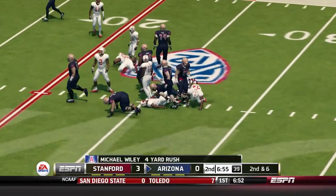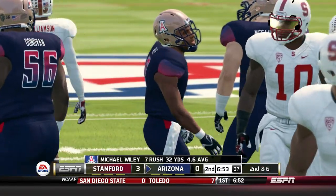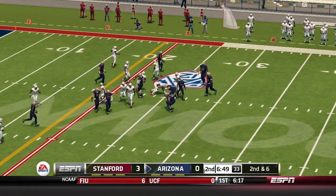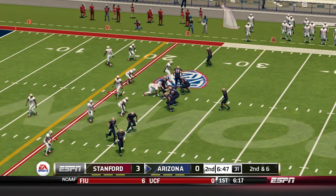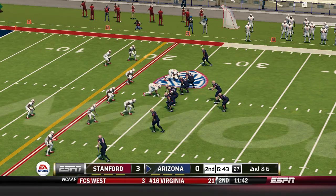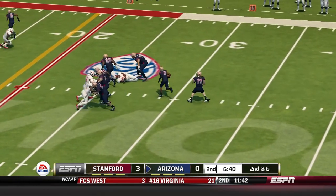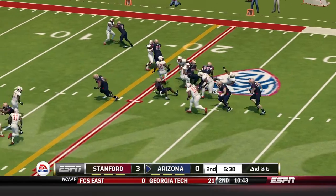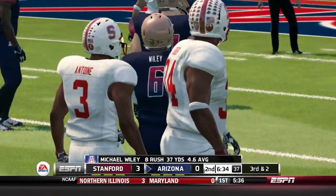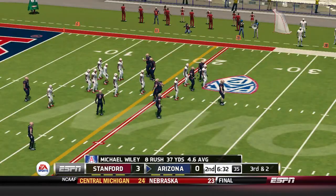Nice run there. That's a gain of 4. That makes it 2nd and 6. Wiley gets it on the inside. Call it a gain of 4 yards. That'll bring up 3rd and 2.